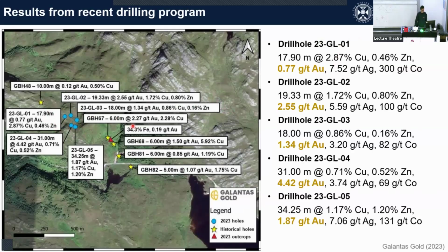And the result is actually quite good. Some of them have really high grade gold. For example, this hole has 35 meters at 0.7% copper, 0.5% zinc, and 4.4 grams per ton gold.